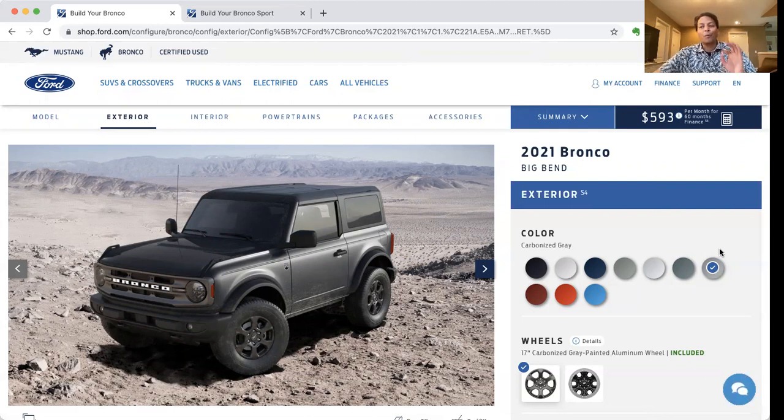All right. Okay, one more question I'm going to do. This is kind of like the comment: I'm not sure you'll be getting a hardtop. It might come with a soft top. So let's review that. One of the delays with all Broncos is the hardtop. It's not just a chip issue, it's also the hardtop supplier.